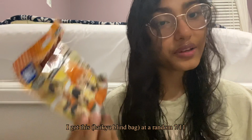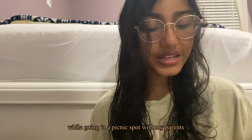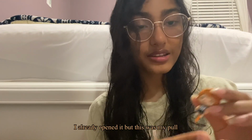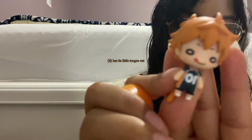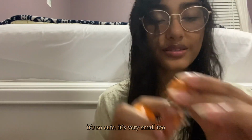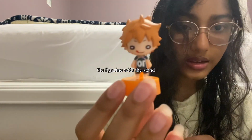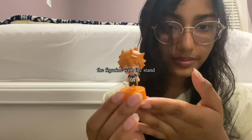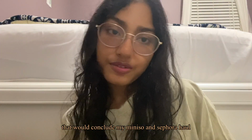Something a little miscellaneous is this. I got this at a random 7-Eleven while going to a picnic spot with my parents. I already opened it, but this was my pull. I got Hinata, and it's so adorable. It's a little tongue out. It's so cute. It's very small too. That would conclude my Miniso and Sephora haul.